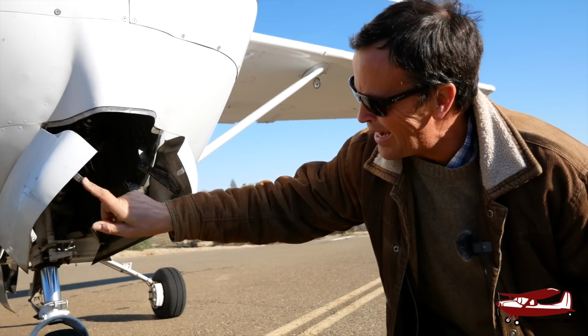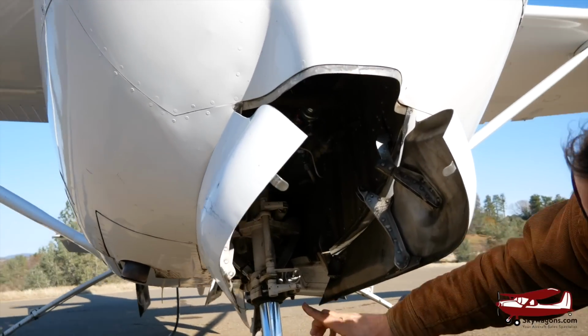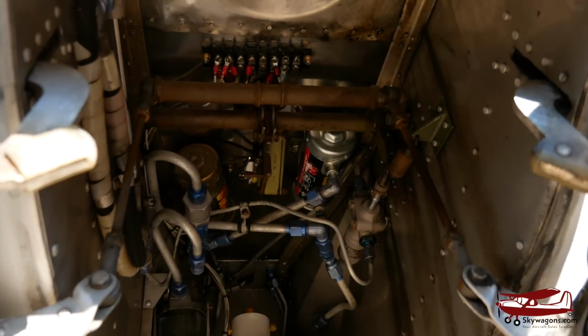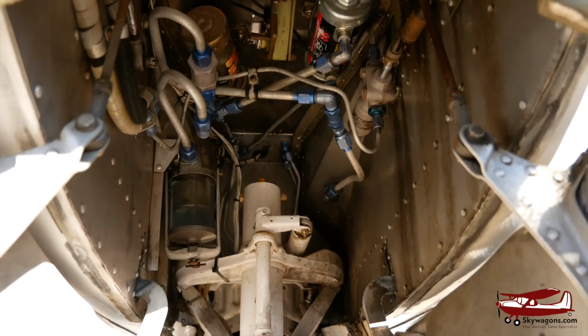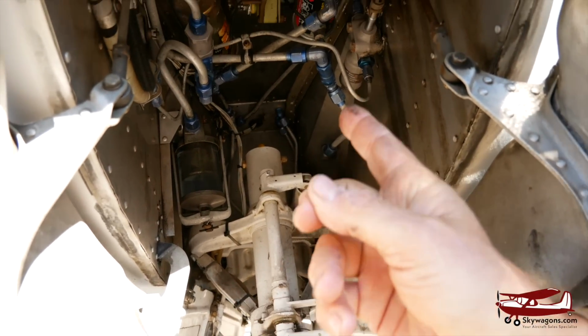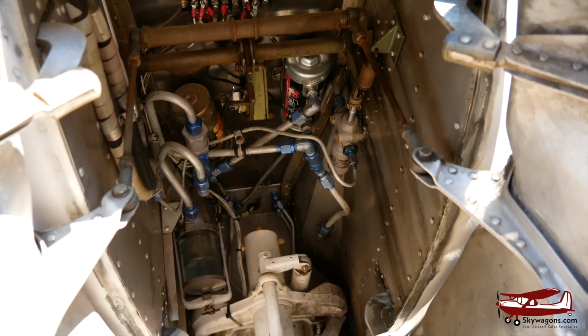There's all these little alignment teeth that come in and line them up. And if we look up inside, you can see there's the nose strut, and on the top of it is the hydraulic valve for adjusting the amount of gas and nitrogen in the strut. There's the fuel gascolator. There's some hydraulic pumps and relays. That's all fuel system there. That's nothing to do with the hydraulics of the gear.